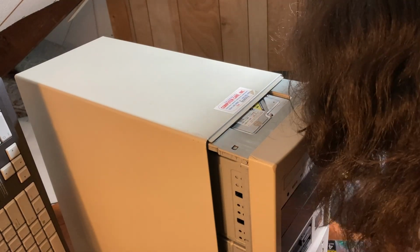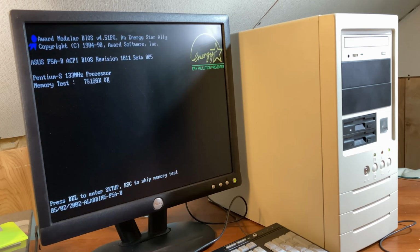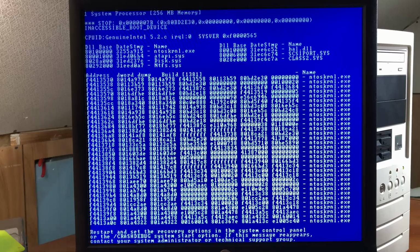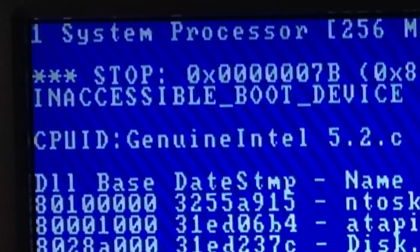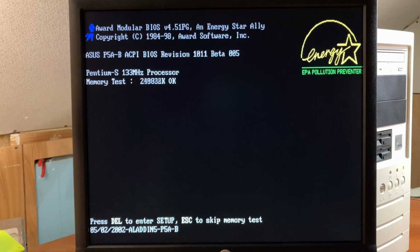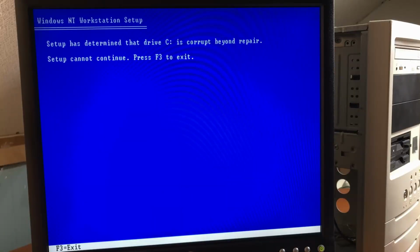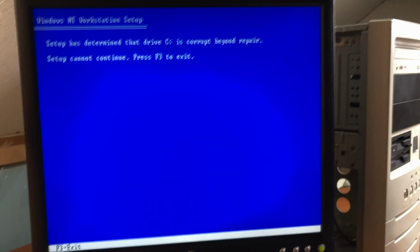Piece of shit. Hey, it still works. Nice. These nuclear codes are the inaccessible boot device. Holy shit. What happened? Is this drive failing before my eyes, or what's going on here? That's a pretty big problem. Are you kidding me? What did I do? What did I do?